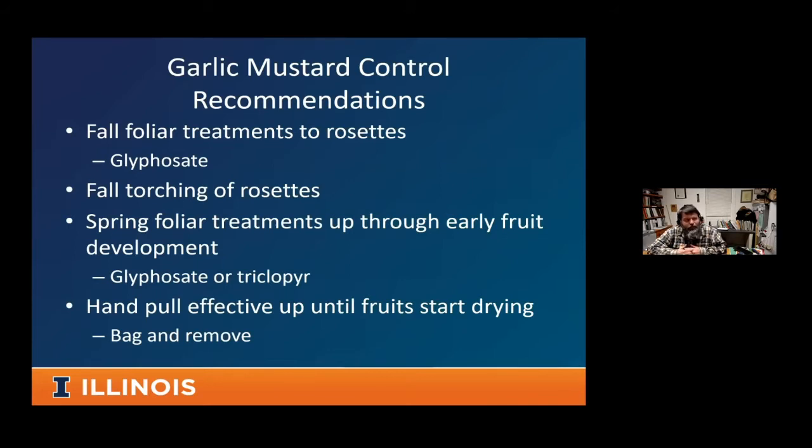And so now we've adjusted our recommendations a little bit for garlic mustard. We still like fall treatments to the rosettes. Torching them with propane torches in the fall works well. Spring foliar treatments can go all the way up through early fruit development, we're finding. And then hand pull is still effective. You can do hand pull if you want, up until those fruits start drying, and at that point you don't want to mess with them because you're just spreading the seeds around. But again, I think it opens our window up and gives us 2 or 3 or 4 more weeks of time that we have more options to control in the spring.